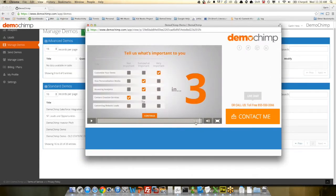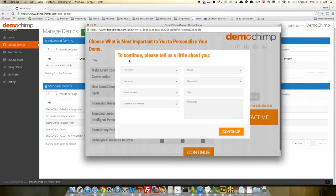And so you'll notice right after this intro video, we've got the contact button over here, which they can click anytime, or in our demo, the way it's set up, after the intro video, it automatically pops up a blocker, basically. We call it a gate. So it says to continue, we've got to fill this out, right?